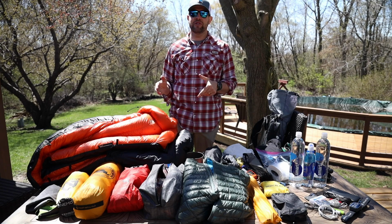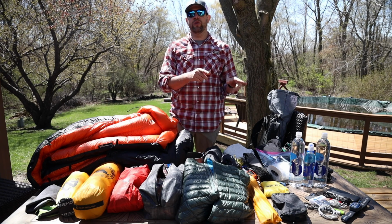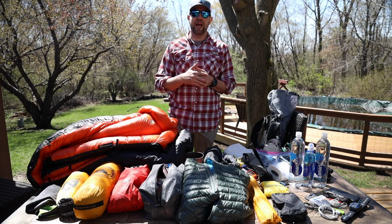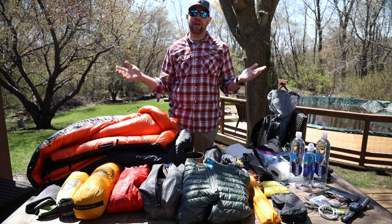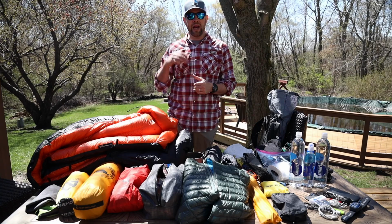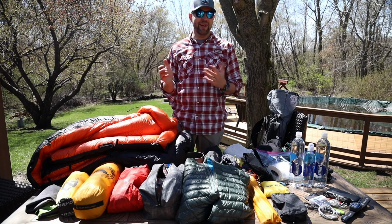In a couple of hours, I am headed on a trip to Pictured Rocks in northern Michigan, the UP, and it's just a 2-day, 2-night trip, and we are only going to hike about maybe 12-13 miles, and that's just because of the amount of time that we've got. We got guys that are coming along that are getting off work late today, so we're going to get up there pretty late at night.